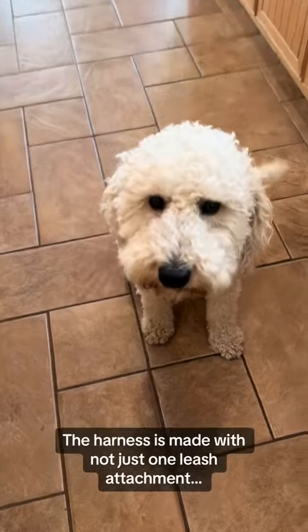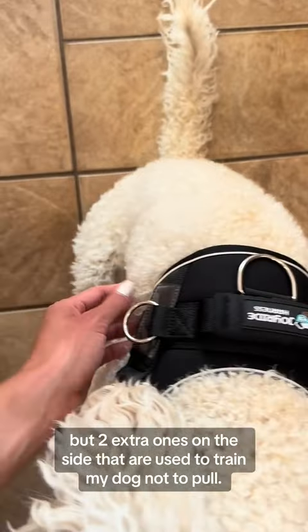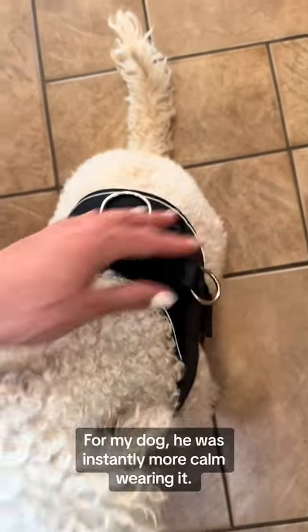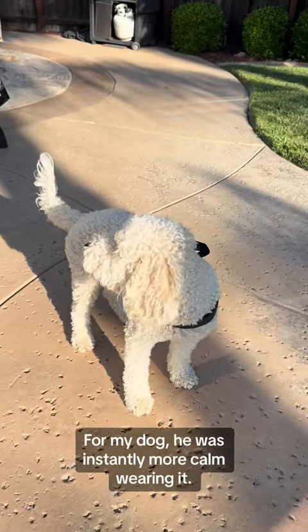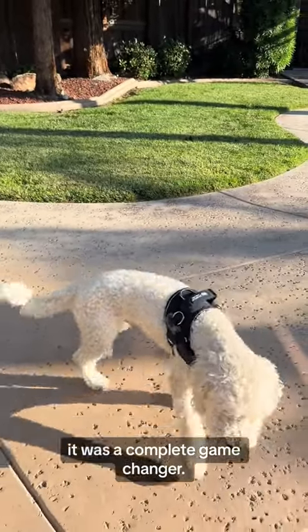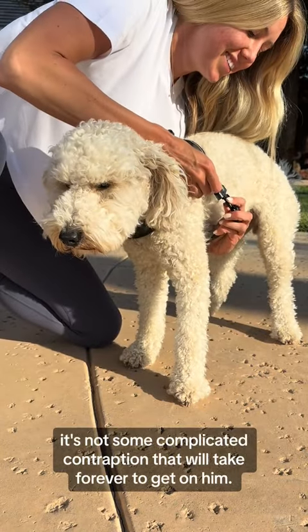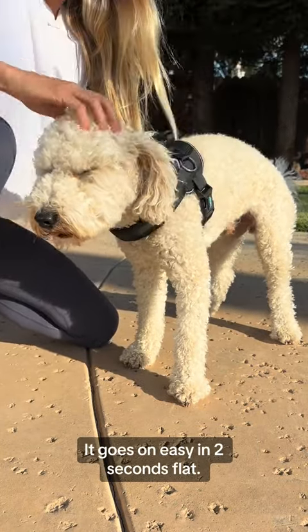The harness is made with not just one leash attachment, but two extra ones on the side that are used to train my dog not to pull. For my dog, he was instantly more calm wearing it, so even before using it, it was a complete game changer. The best part is, it's not some complicated contraption that will take forever to get on him. It goes on easy in two seconds flat.